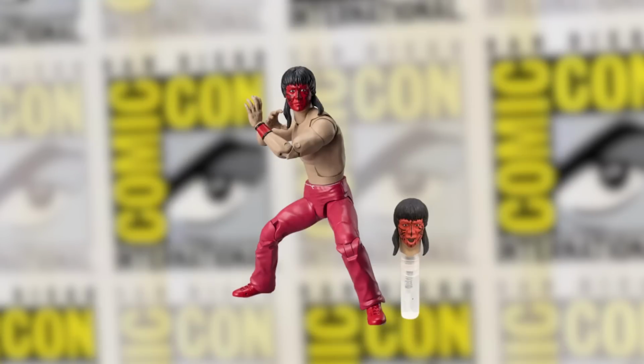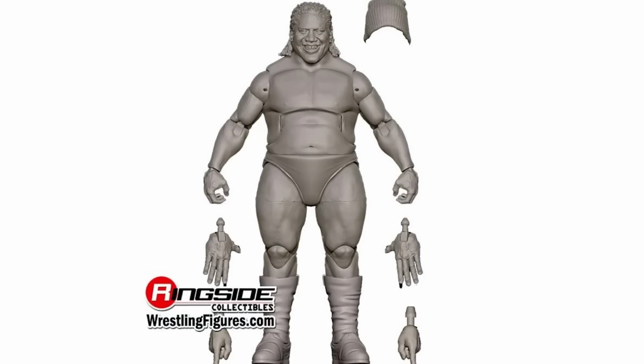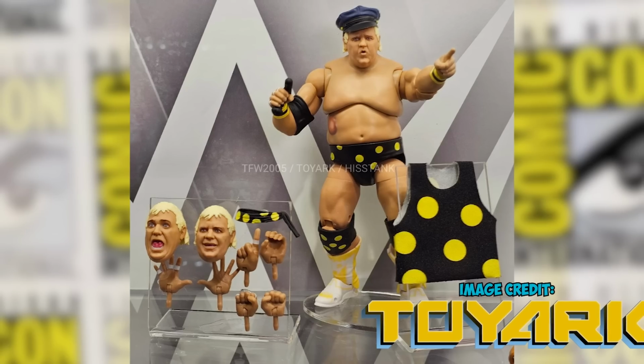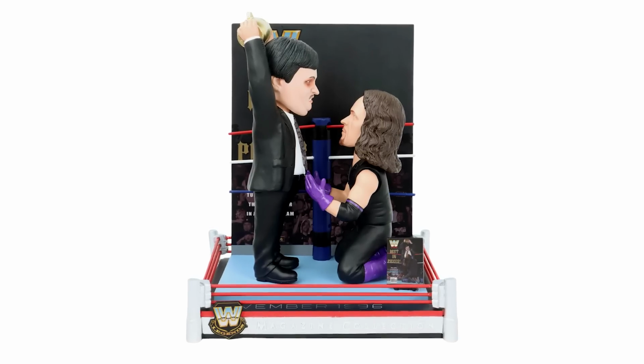Also, Lex Luger, Ultimate Great Muta, Psycho Sid, a young Eddie Guerrero. How about Make a Difference Fatu / Rikishi, an Ultimate Edition Dusty Rhodes. And just kind of as a what the hell is this? The Foco Undertaker Paul Bearer. I don't even want to make jokes about this one.